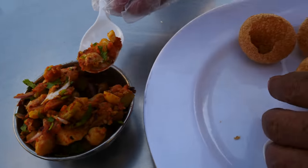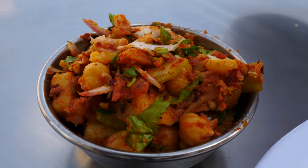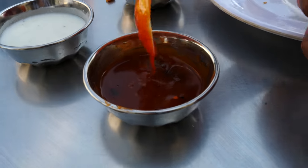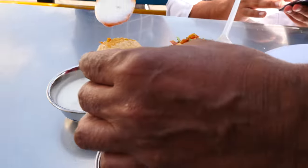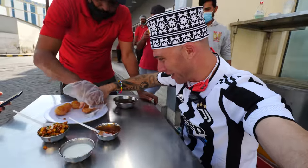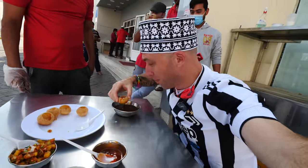This is how it always is, right? They build it for you. They fill it up with that nice mix of chickpeas. This one has some spices, some vegetables, and then he's gonna get this beautiful sweet chili chutney, and the raita, right? So it's gonna be a nice mix. So he's saying, I'm mixing in the water. Okay, so just like that. I just dip it, right? Just dip it, drown it, and then quick.